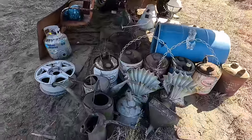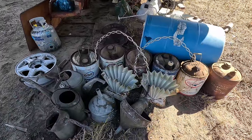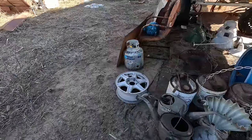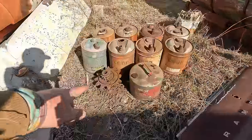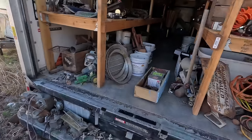Then he had all this stuff here as well, a bunch of watering cans and these funeral home flower decorator things. I'm not entirely sure what they're called. I thought they were pretty neat though, so I went ahead and bought them. Then he had a couple gas cans, and then he had a whole bunch of gears. Gears don't sell as good as they used to, but I do still sell them for art. Then he had a handful of small stuff.